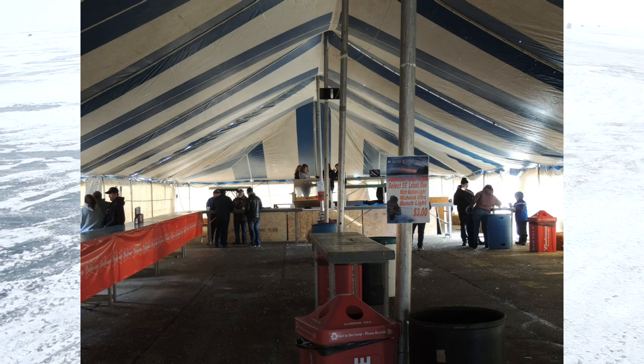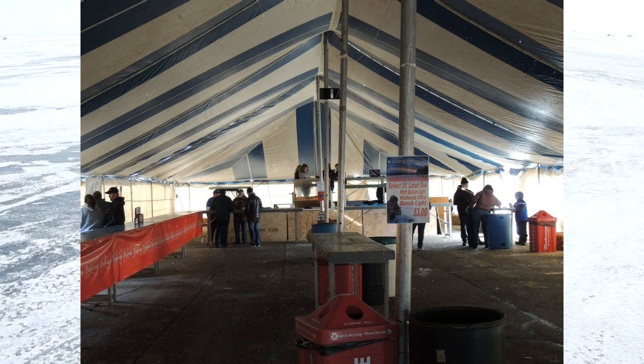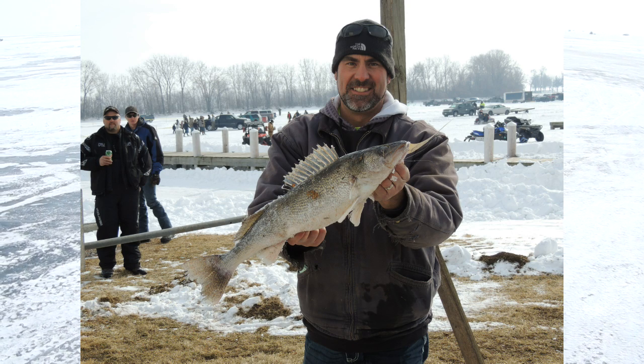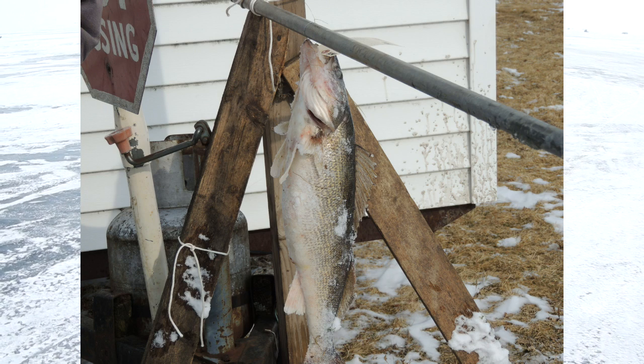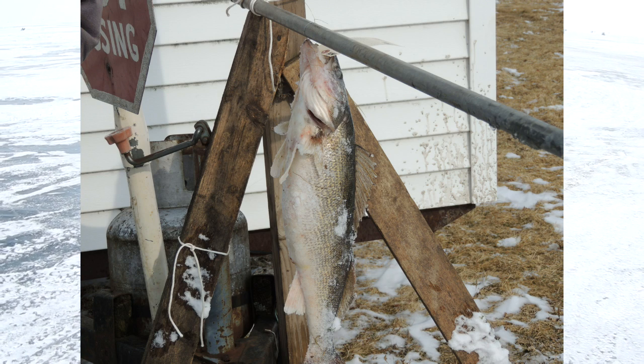Ice depths I've heard range from 12 to 20 inches out in this area. Lots of activity. There's some fish being caught, and there's actually the Otter Street fishery going on today also. So we'll get you some photos from there. But it looks pretty good out here at Merritt Street, but you've got to proceed with some extreme caution.